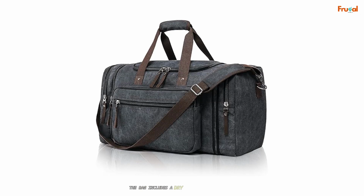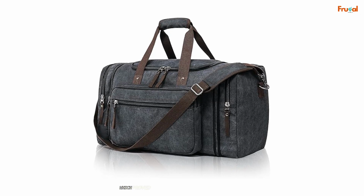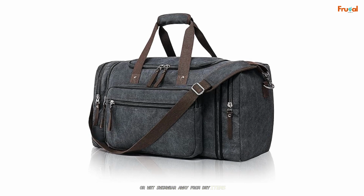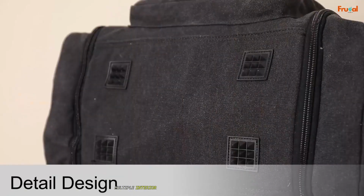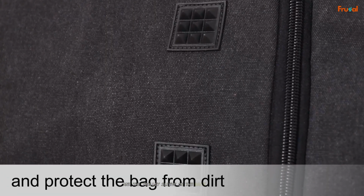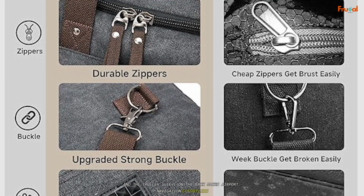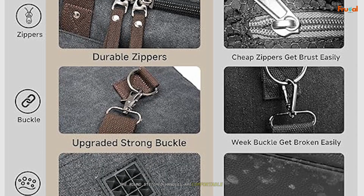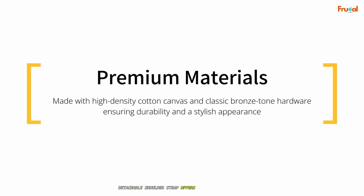The bag includes a dry-wet separation pocket, which proved invaluable for keeping damp gym clothes or wet swimwear away from dry items. Multiple interior pockets provide excellent organization, and the trolley sleeve on the back makes airport navigation effortless when paired with rolling luggage. The round-stitched handles are comfortable and feel durable, and the adjustable detachable shoulder strap offers carrying versatility.